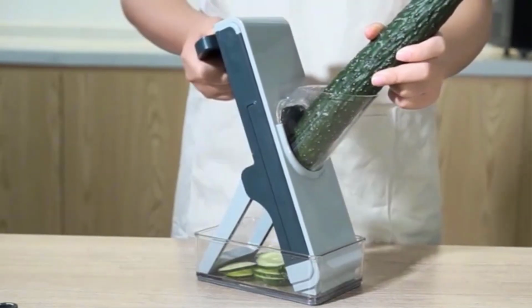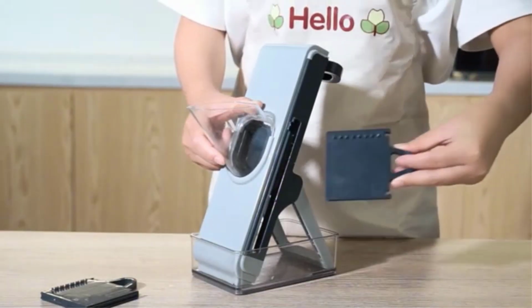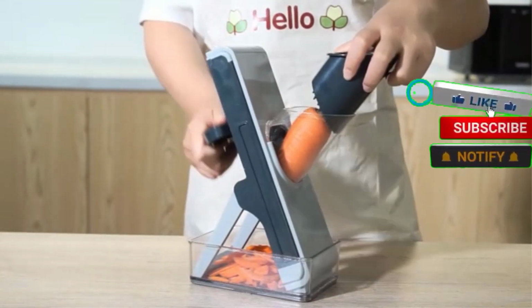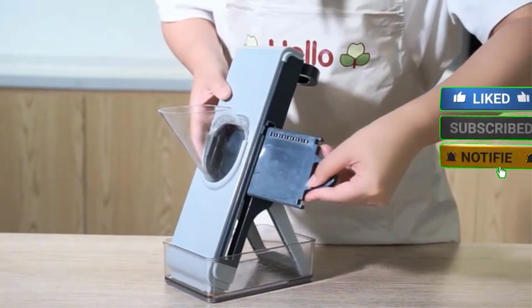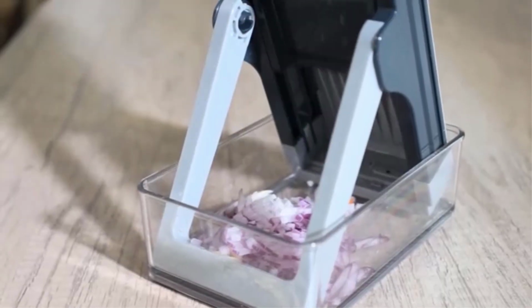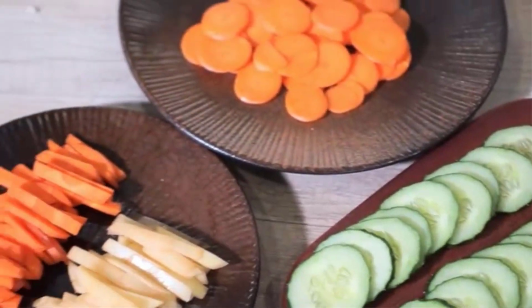The chute does limit the size of what you can slice. We had to cut a potato in half to fit into it, but it is sliced cleanly and efficiently at all thicknesses. It also sliced through a lemon without mashing or tearing, creating the perfect slices to add to a summer lemonade. Overall, we found that this mandolin was surprisingly easy to use and produced consistent slices.